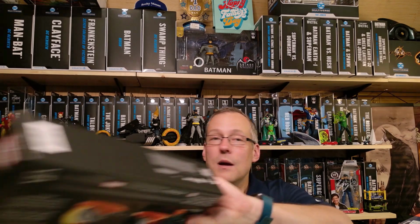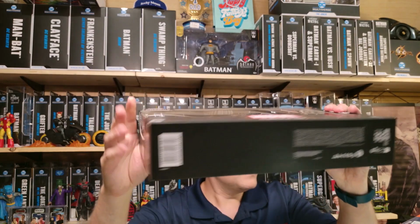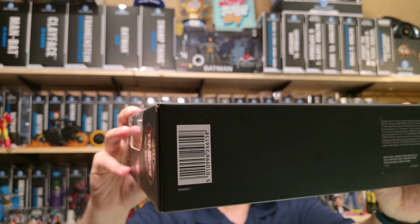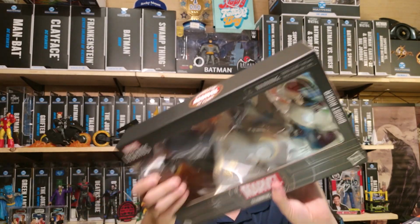And then my last pickup, I did get two of these. One of them I've already shown on the channel without actually showing it in a video. But we did get our Danny Ketch Ghost Rider. This thing looks awesome. Hopefully it will focus in there on the barcode, because GameStop, and I assume Target and other places, will have this as well.